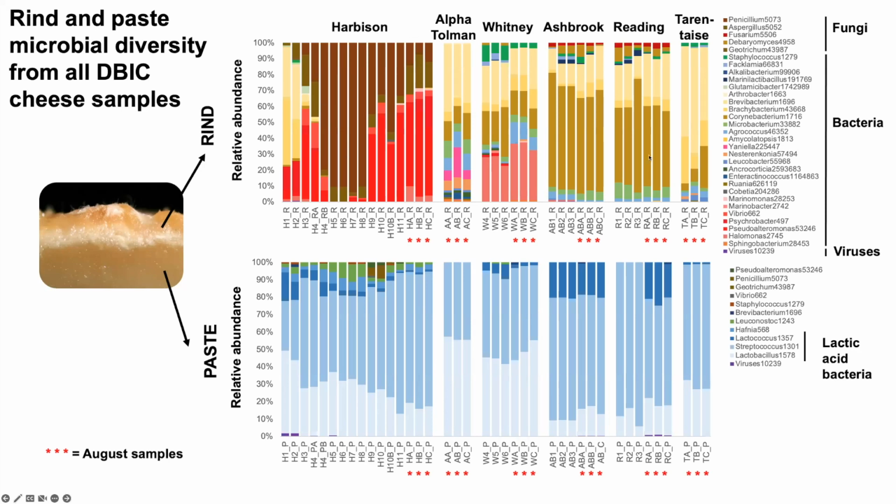to these cheeses. All of these cheeses over here are called washed rind cheeses. Those washed rind cheeses tend to not have as much fungal growth on them because the washing process itself breaks up the filamentous growth of fungi, breaks up the mold, and tends to favor bacteria. So it makes sense that we're seeing what we're seeing.